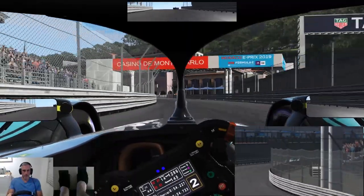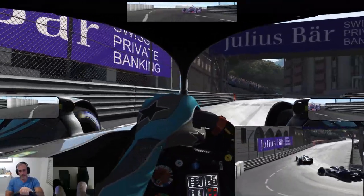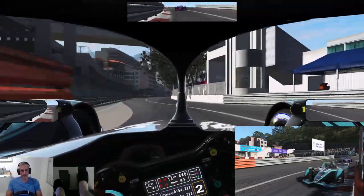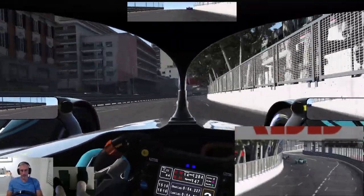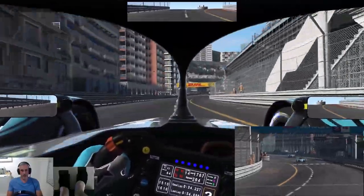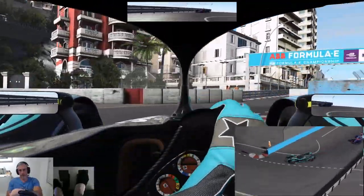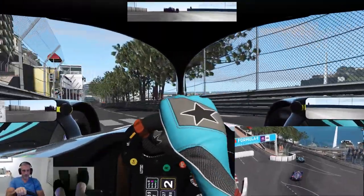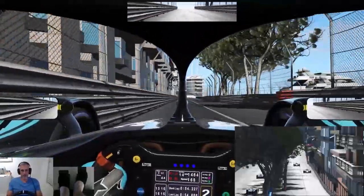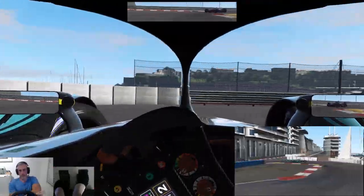Oof. How are my tyres going? They're probably getting a little bit warm, especially through these sections. No tyre wear, not too bad. Better. Super impressed with how the AI run here.